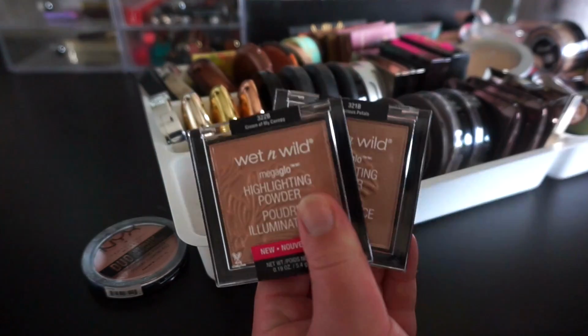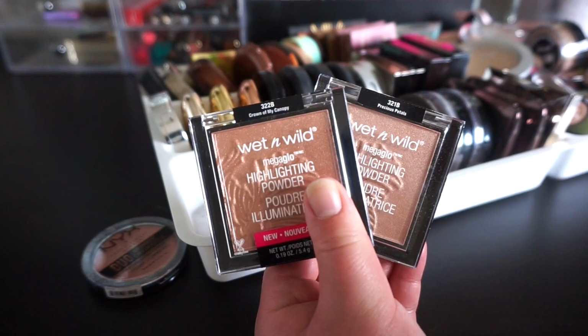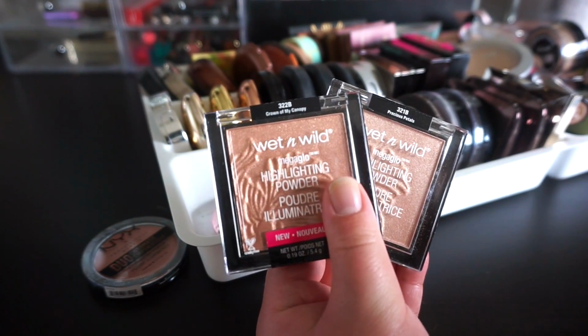Next are these two Wet n Wild Mega Glow highlighting powders. I was just sent these recently in a PR package, so I'm gonna hang on to them. I haven't really had a good chance to try them yet, and people rave about these highlights.